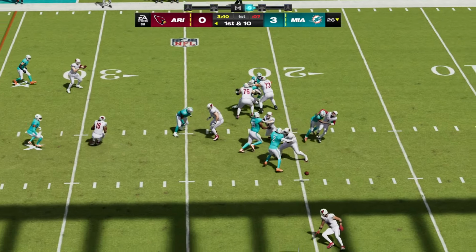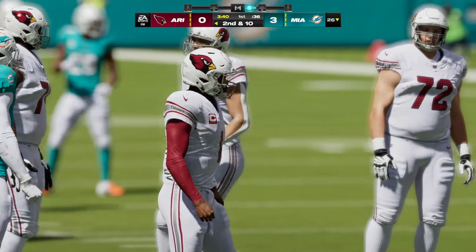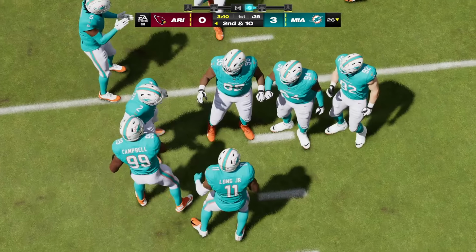Murray now on first down. And he takes a shot on the release as this will be incomplete. The defender certainly didn't forget about him leaking out of the backfield. There was a guy ready and waiting to pick him up in coverage, and that throw had no shot.